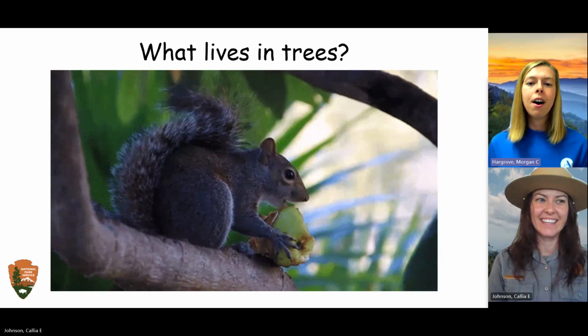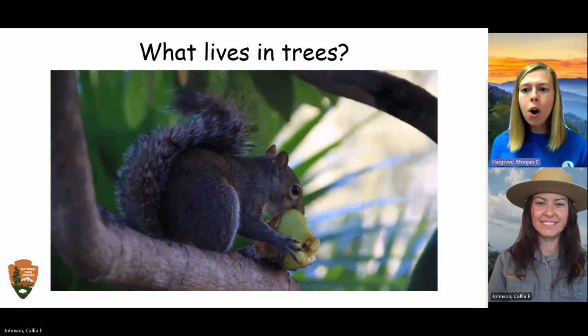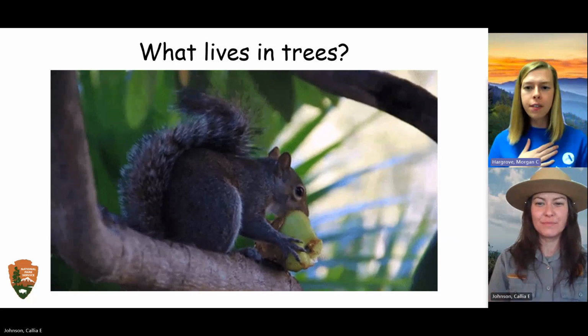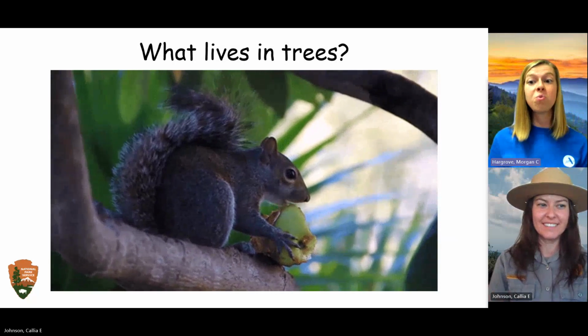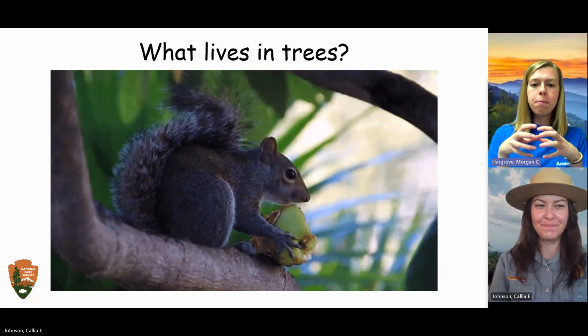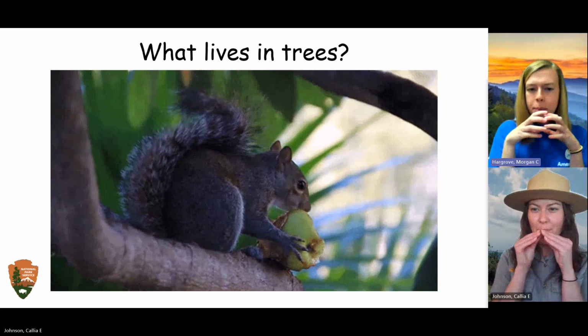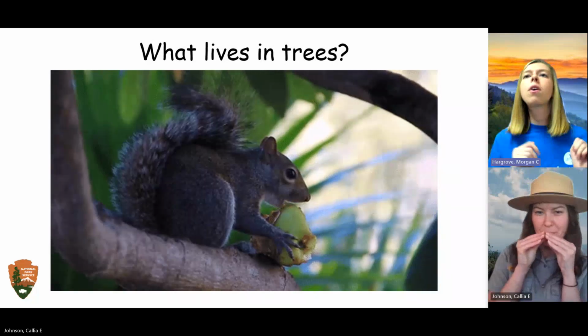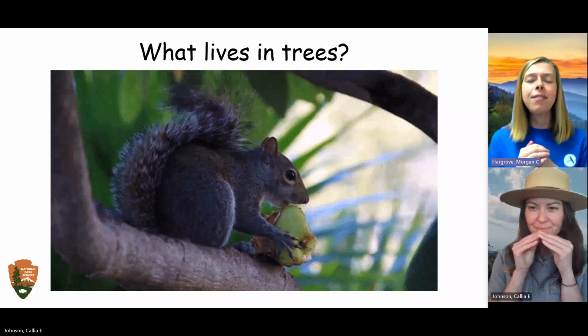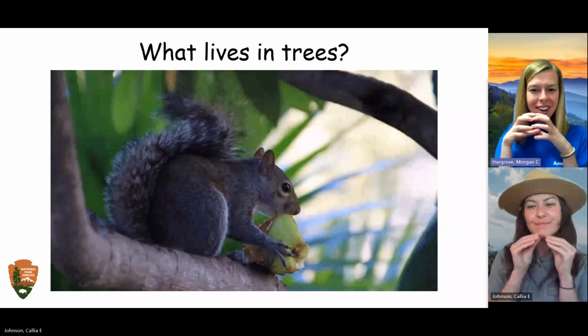So our first is a squirrel. I'm sure you guys have all seen squirrels before. They love to live in trees. And this one looks really happy because he has an apple. So if you want, you can be a squirrel with me and eat your apple. Nom, nom, nom, nom. Big ol' apple. Or if you want, you can shake your fluffy tail. They have cute fluffy tails. Shake your fluffy tail. Yeah, or munch on your treat.